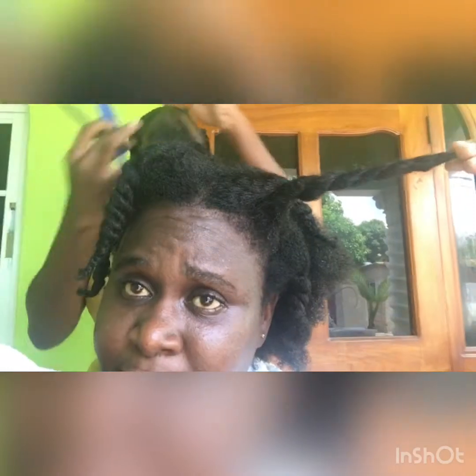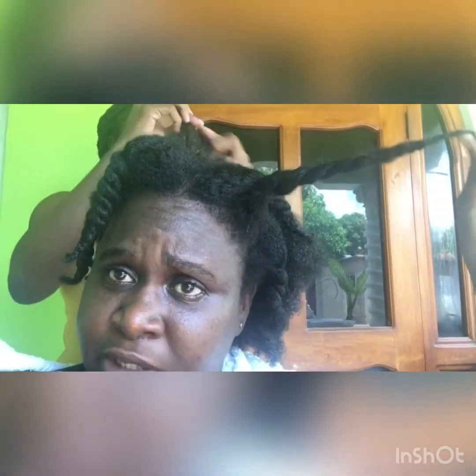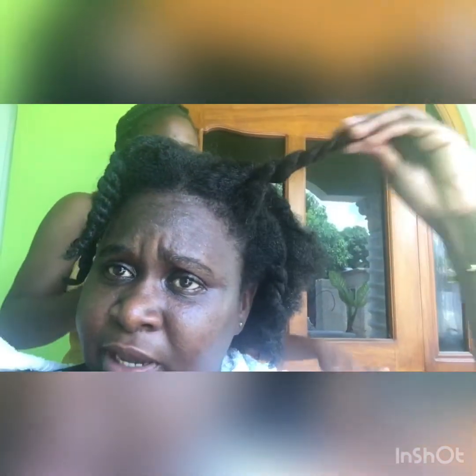So I'm just gonna show you the process. We put the hair in some big twists. So this is how my hair looks after it's washed.